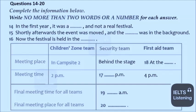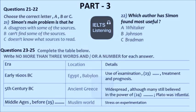That is the end of part 2. You now have half a minute to check your answers. Now turn to part 3. Part 3. You'll hear a tutor and a student talking about the history of the scientific method. First, you have some time to look at questions 21 to 25. Now listen carefully and answer questions 21 to 25.